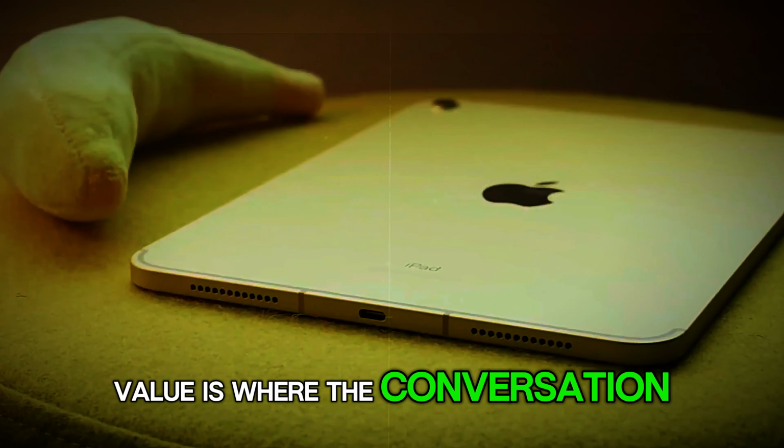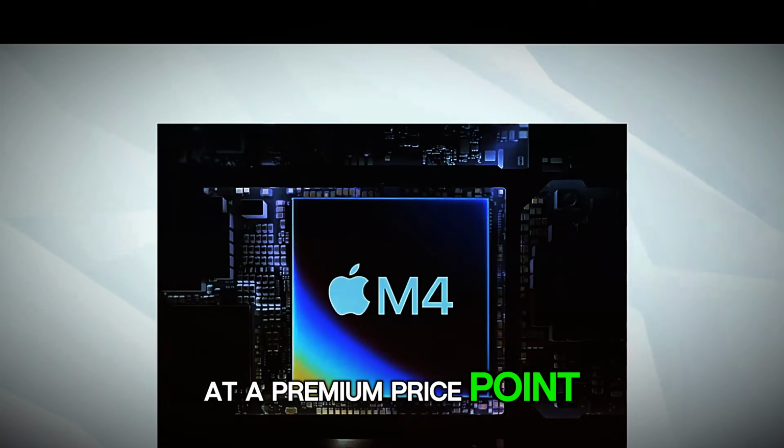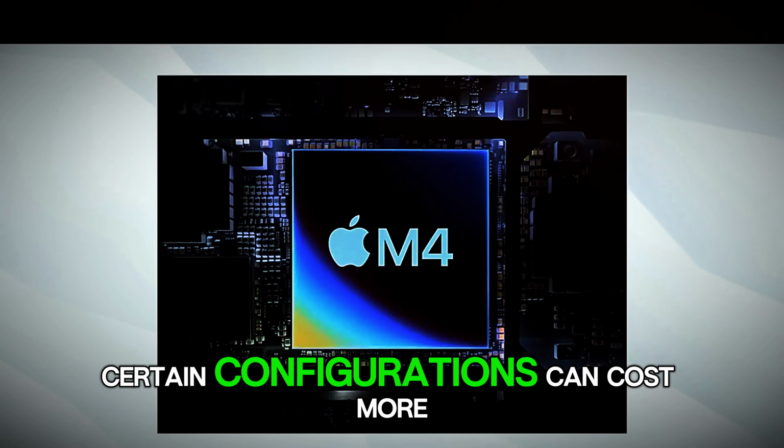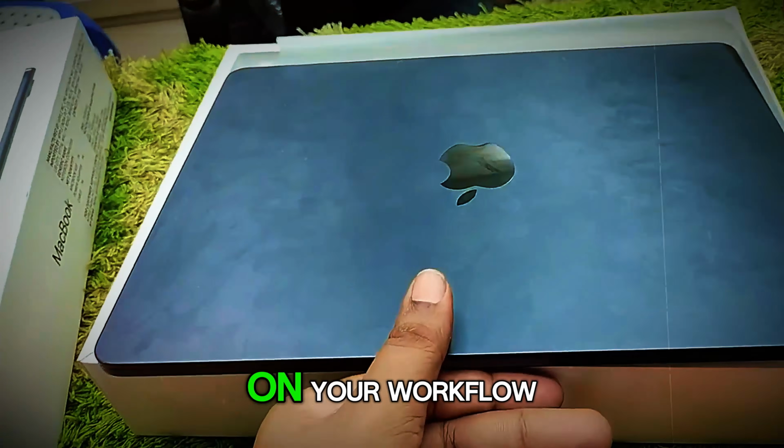Value is where the conversation gets nuanced. The M5 iPad Pro sits at a premium price point, and once you factor in a Magic Keyboard and Apple Pencil, certain configurations can cost more than a MacBook Air. That doesn't automatically make it a bad deal, just a decision that hinges on your workflow.